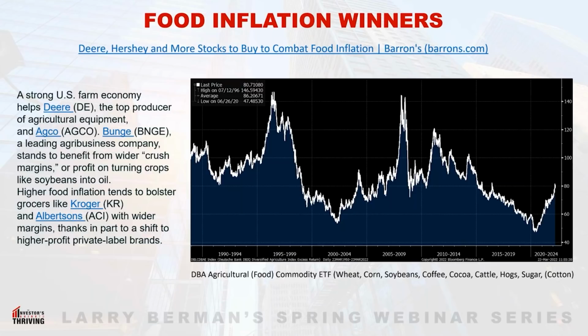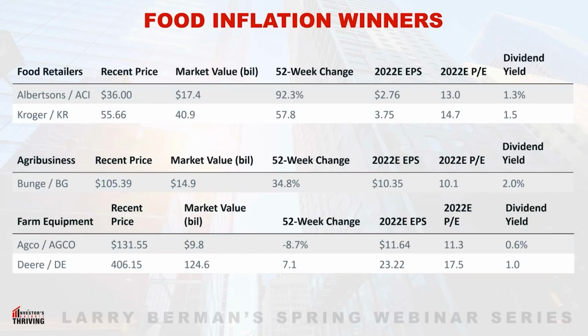But when I look at previous spikes over the last 30 years compared to what we've seen so far, you think there might be a lot more upside here. So getting exposure to companies that might benefit from this is what this article is kind of a little bit about. And within the article, they looked at earnings and multiples.